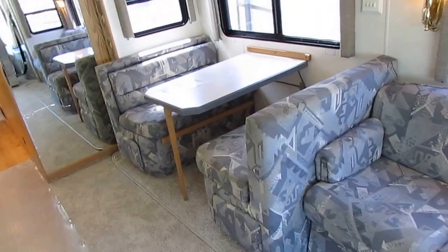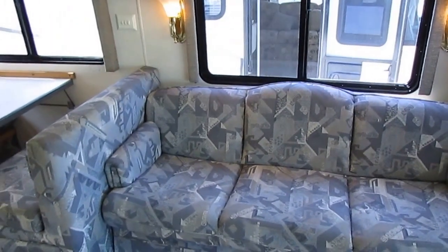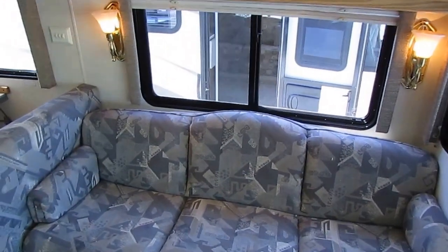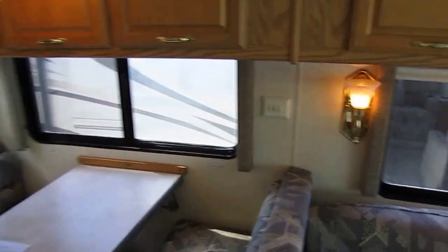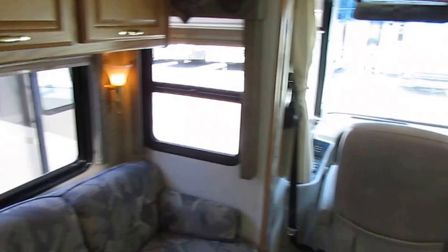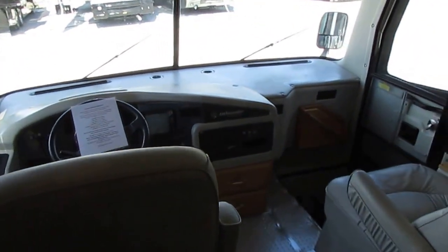Our prices are hard to beat, and thanks to the internet, people can compare prices, which we love. Most dealers hate that, but we love it because it just gives us a chance to shine and show you what kind of place we have, what kind of prices, and what kind of RVs we sell. You know, we try to buy for sale by owners like this one.